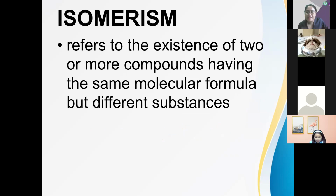Okay. Now let's talk about isomerism. This refers to the existence of two or more compounds having the same molecular formula but different substances. Take note, the definition of isomerism, you have here two or more compounds. They have the same molecular formula, but actually they are different substances. So let me give you an example. You have here the glucose and the fructose. I believe you are very familiar with this in your biochemistry. These are two different sugars, but they have the same molecular formula.